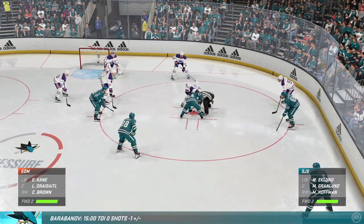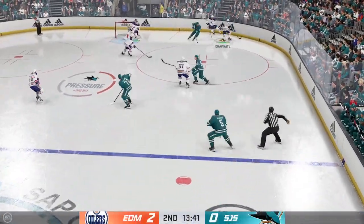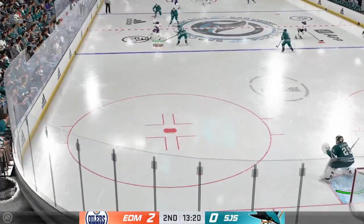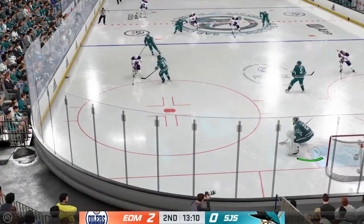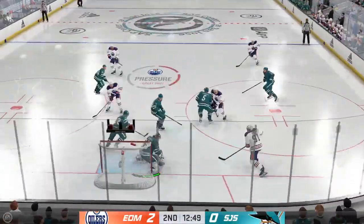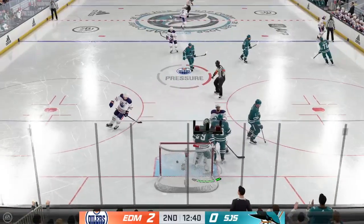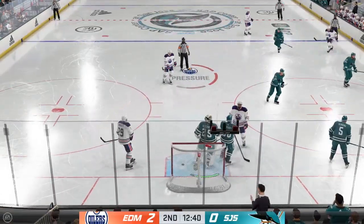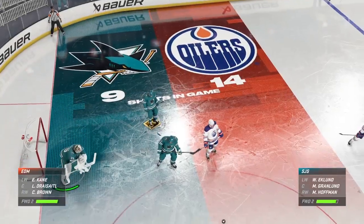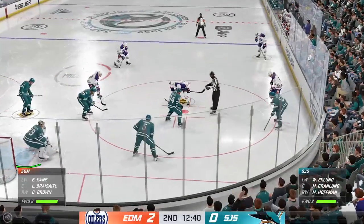Net, and they have done it and lead as a result here in the second. Picked up along the boards by Nurse. Edmonton's got control of it now from their own end. Good defensive effort to poke it away. Lets it fly with the stop. There's the whistle as the puck stopper likes to hang on. Nearing the midway mark of the period, Edmonton's got a 2-0 lead.